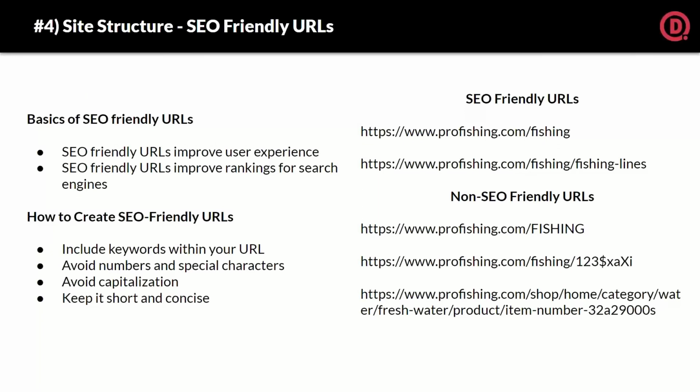And as far as basics going into making sure that your URLs are SEO friendly, URLs really do improve user experience, making it easier for them to understand your architecture and your organization and really how to go up a level or down a level in categorization. And obviously, we're not doing it just for the UX. It does improve search engine performance as well. And there are just some basics going into creating an SEO-friendly URL. It's just to make sure that we're including our primary keyword within the URL for the page, avoiding numbers and special characters, avoiding any form of capitalization, and making sure that we're keeping it short and concise.